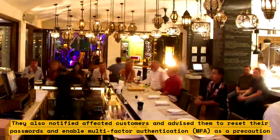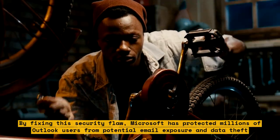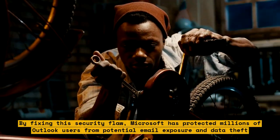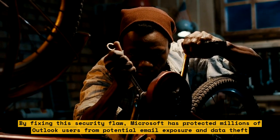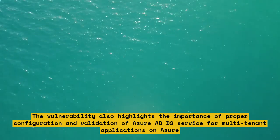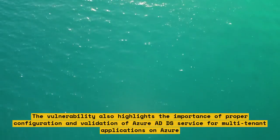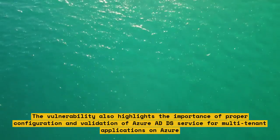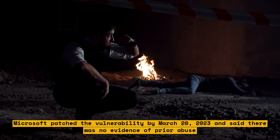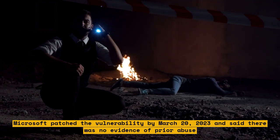By fixing this security flaw, Microsoft has protected millions of Outlook users from potential email exposure and data theft. The vulnerability also highlights the importance of proper configuration and validation of Azure AD/DS service for multi-tenant applications on Azure. Microsoft patched the vulnerability by March 20, 2023 and said there was no evidence of prior abuse. However, this was not the end of the story.